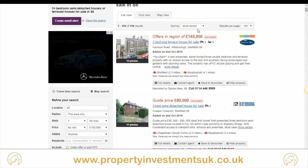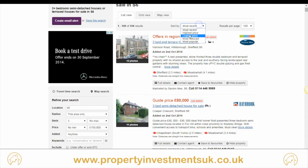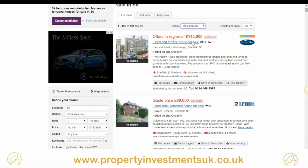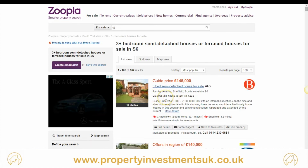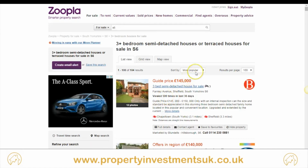Next up, we're going to be looking at properties that have had very little interest from other investors or other property buyers. And the way in which we check this is how many times the property listings have been viewed. And again, Zoopla gives you this data, which is great. So you'd go to sort by, use the most popular filter. And then you can see here, viewed 500 times in the last 30 days. So that's obviously quite a popular property.